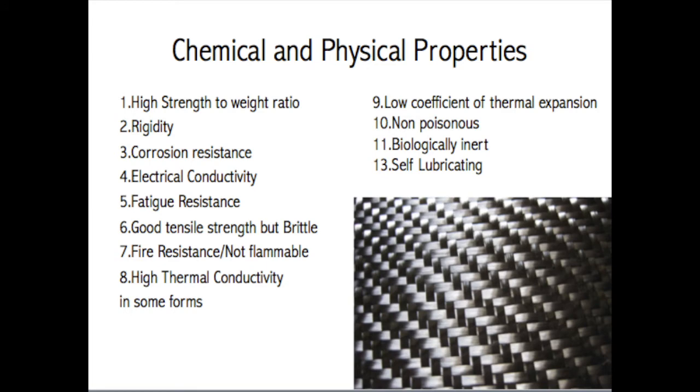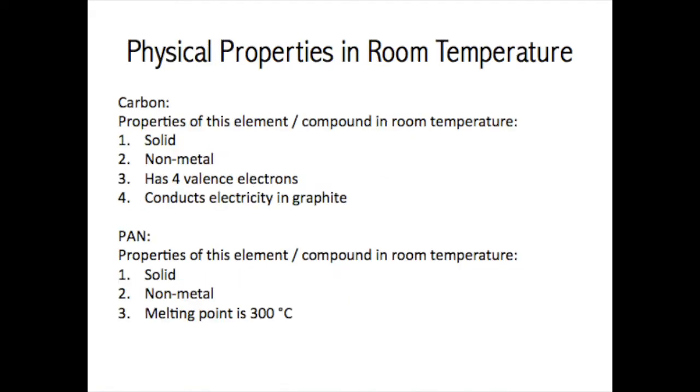Adding on, these are some of the chemical and physical properties of carbon fiber which add reasons to why it is a cutting-edge material.